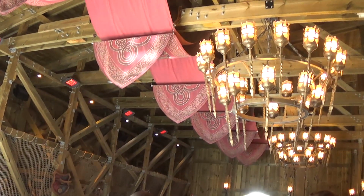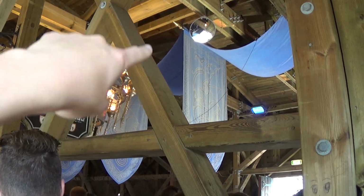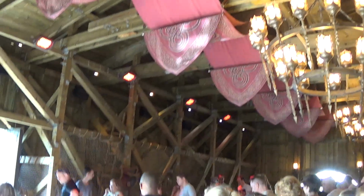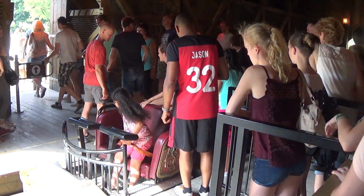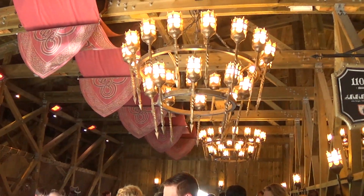This is a nice touch. Whichever train wins, these flags drop down. So obviously blue train won that time, so these flags have dropped. If red train was to win, these would all drop down. No messing there, riders off. Air gates open, next people on. Good operations at Efteling. Really nice chandeliers as well.